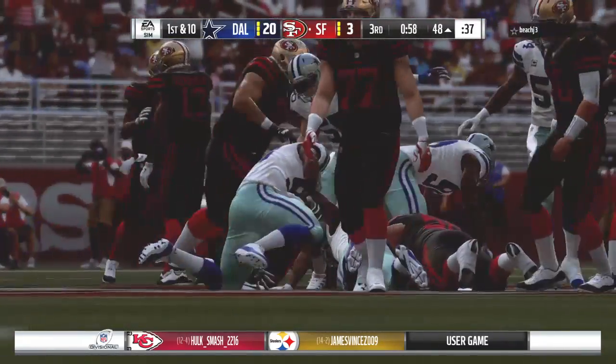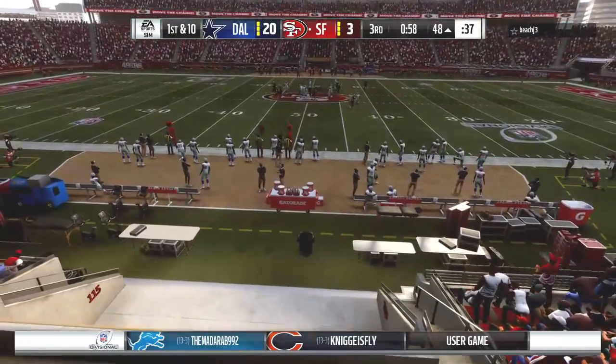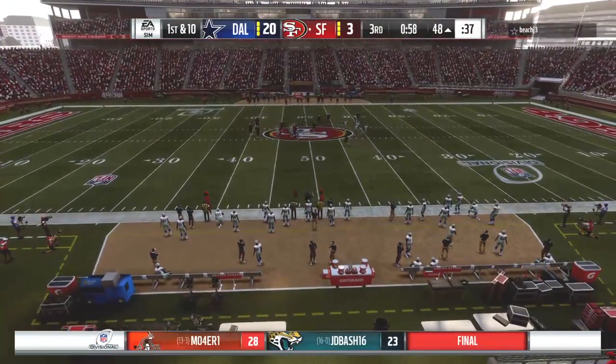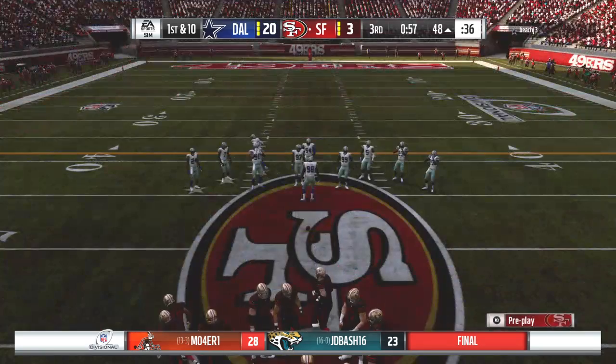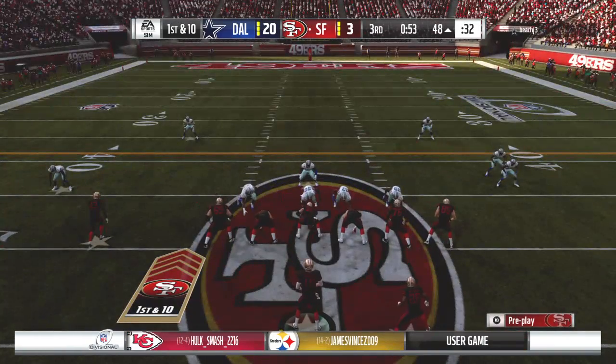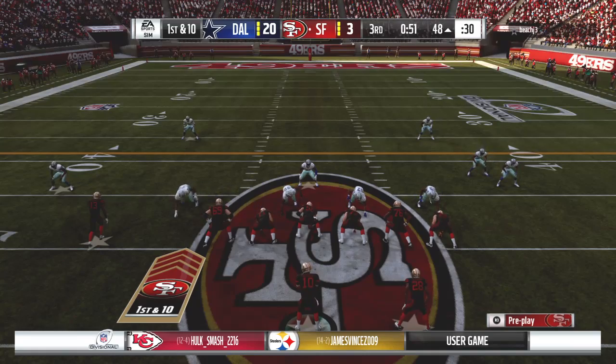2nd and 2 is prime time for a little bit of a gamble, isn't it? Open up the playbook, go play action, toss that bad boy deep. But in this situation, go ahead and give it to your back. Let him pick up a first down, keep the sticks moving. Still in search of their first touchdown of the game, but they're on the move. 1st and 10.